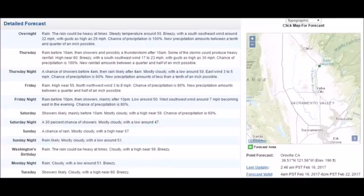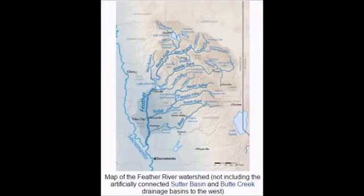Looking at a little more detailed forecast. Detailed forecast here, you can pause, take a look at between half an inch, eighth of an inch, quarter of an inch, tenth of an inch, half an inch, just day after day after day after day. This is an image of the Feather River watershed. So as this drains out, if this dam breaks, Yuba City, Marysville, absolutely going to be scoured off this planet.